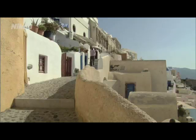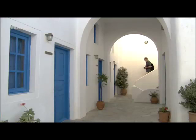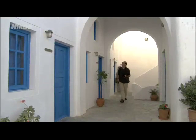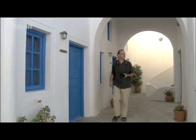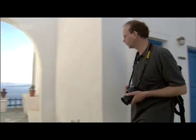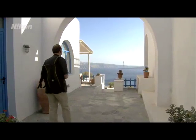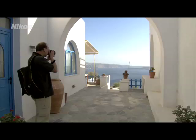The small town of Oya is a labyrinth of narrow streets. We're looking for a suitable spot for a photo. This narrow opening offers seclusion as well as a view. We want to shoot the whole scene, so we use the Nikon 12-24mm lens. With this, we'll be able to capture more in the photo.